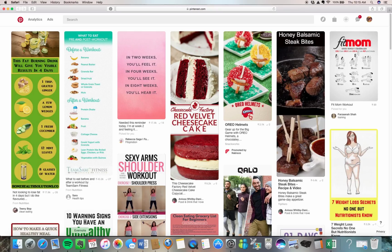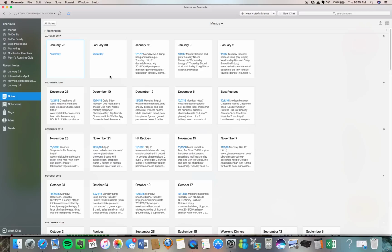Now, I will tell you, I have cookbooks that I adore. So I definitely pull from cookbooks. I also pull from my tried and true recipes that are just in my brain. But for the most part, this is my process.